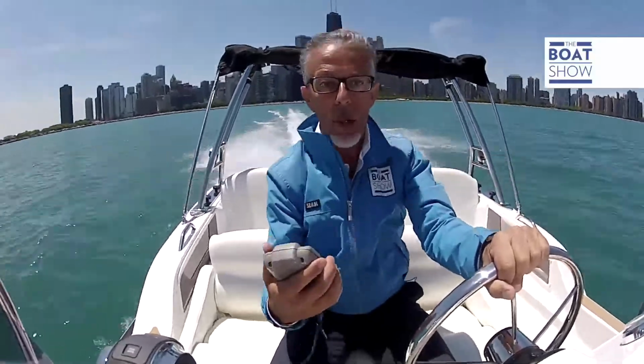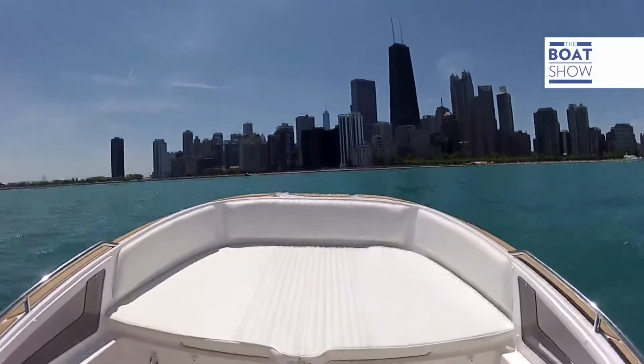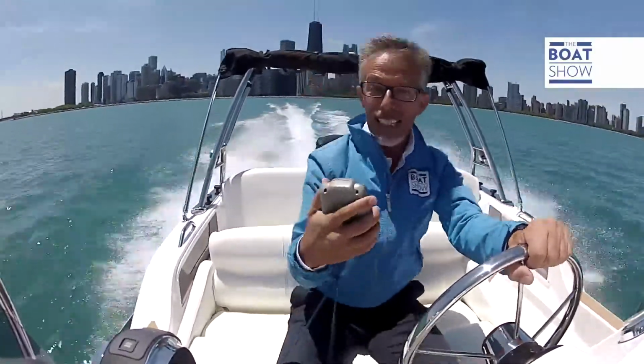Wow, guys, it's incredibly stable. The faster it goes, the better the boat sticks to the route. I don't need to do anything. And there's even 50 to 60 centimetre waves coming from every which way. 40 knots.